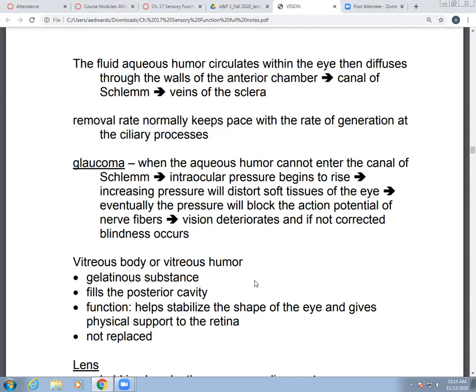So the vitreous body, or the vitreous humor, is gelatinous, and it fills your posterior cavity. It provides stability in the shape of the eye, provides support for the retina, and it doesn't get replaced. It doesn't always get replaced.